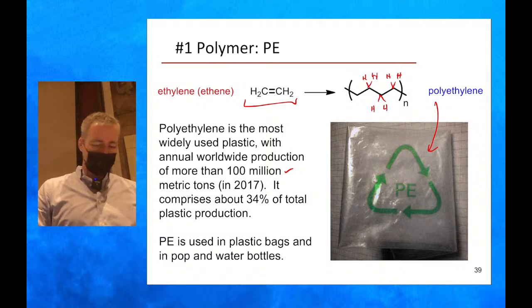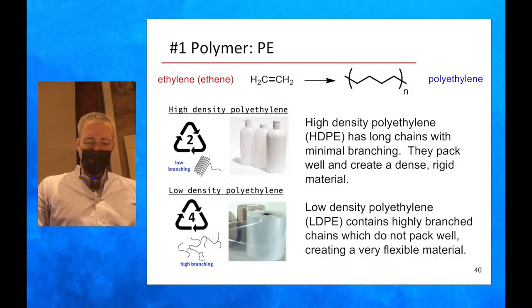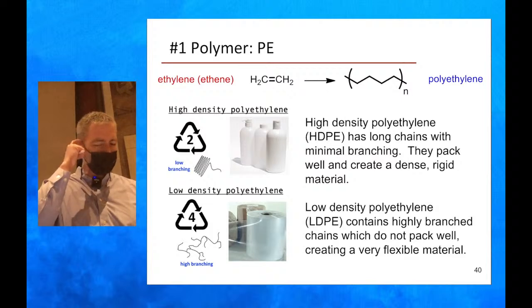It's used in plastic bags, pop bottles, water bottles, all sorts of different things. There are two main types. I say there are two main types. I'm going to correct that and say there are three main types of polyethylene. The third one is a relatively recent addition.